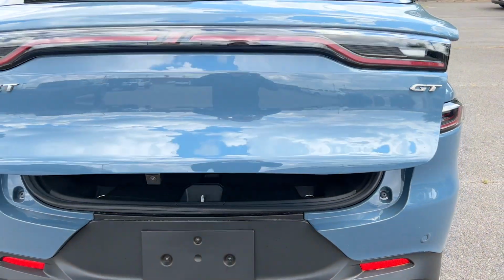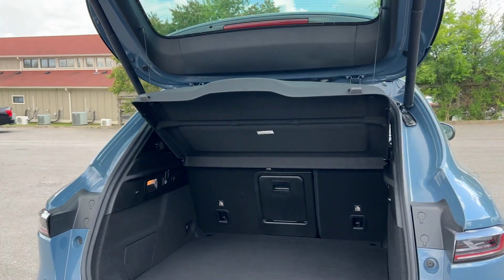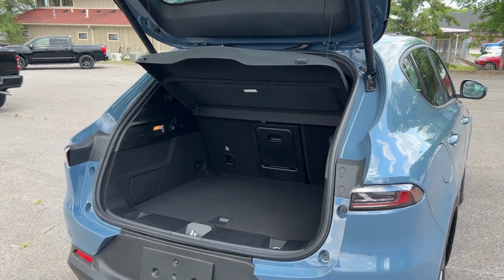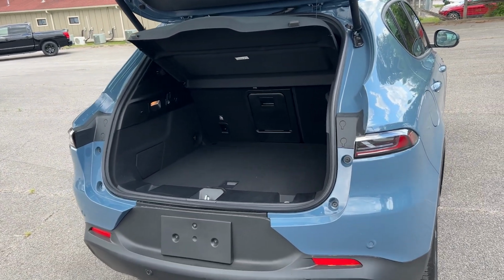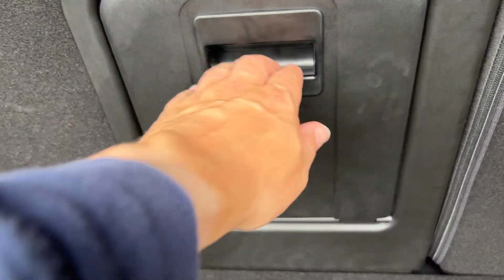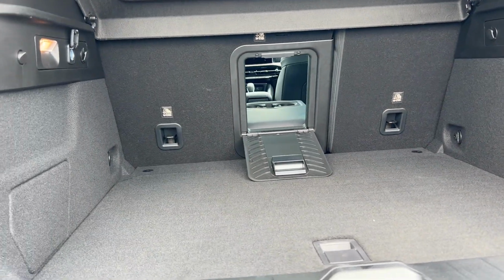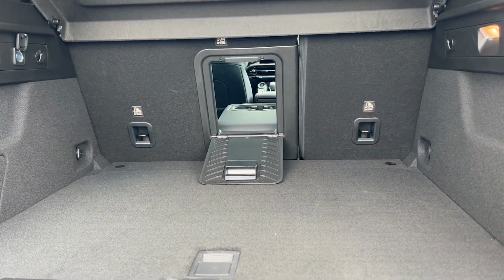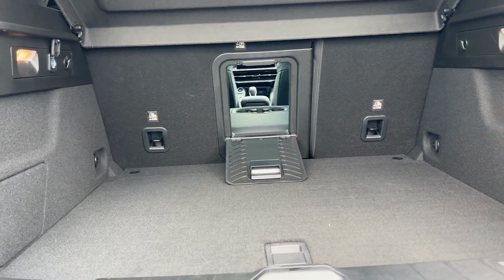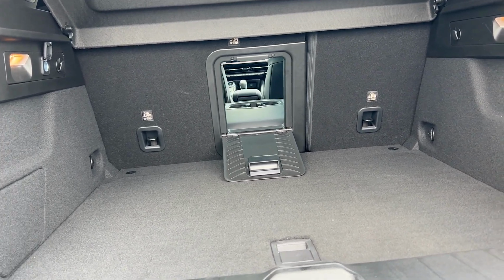It does have a power liftgate with a built-in privacy kind of cover here so that people aren't necessarily taking a look at what you've got in the back. It's going to be nice for some of those larger metro areas. It's also really cool because you've got a pass-through here in the middle so that any larger objects that you're going to need to be able to take up kind of the length of this vehicle, you're not having to put these seats down to get all the way into the vehicle.